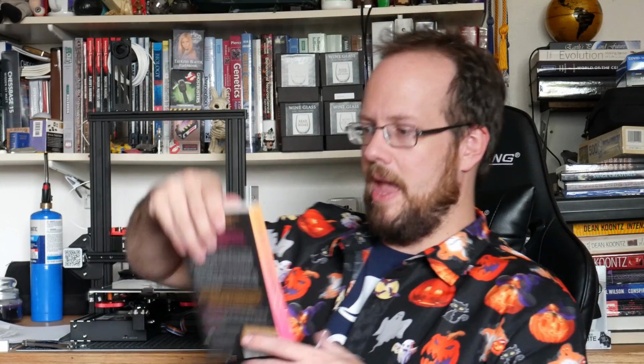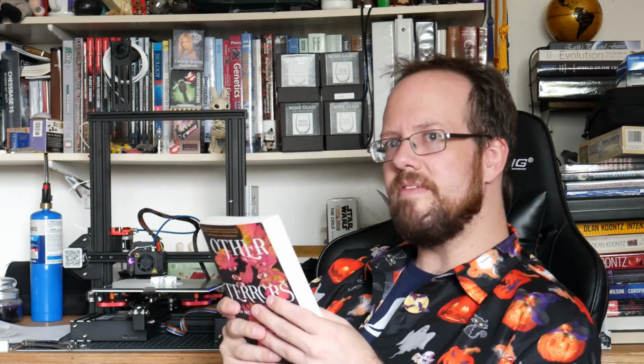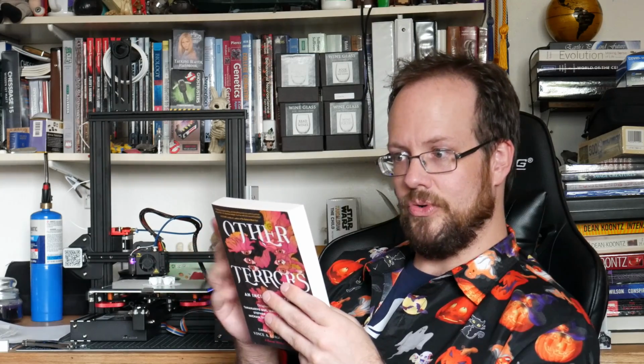Next up, let's look at the paperback, which is called Other Terrors. It says it's an inclusive anthology. I'm not entirely sure what that means. I have some guesses based on the political climate in which we find ourselves, but I'm not 100% sure.